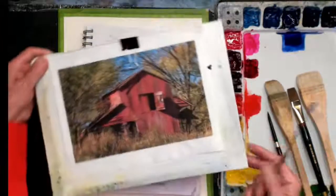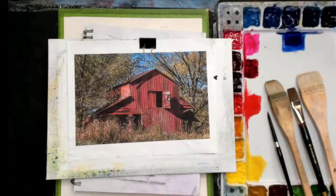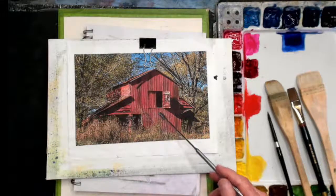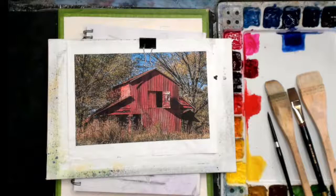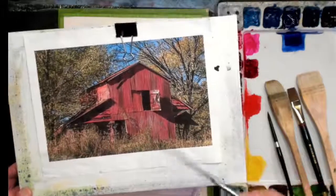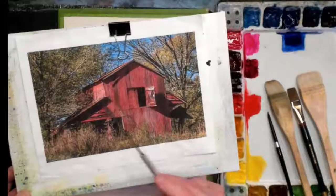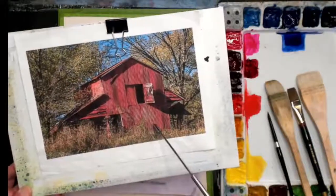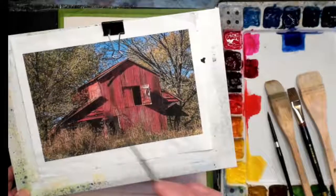Well, here's my reference photograph. I love old barns. This is an old red barn, so I figured a red barn is a good topic, and I love to paint barns. I've seen a lot of barn paintings. This one looks like it's had better days, but it's an old rusty barn. It looks like it has tin sides and probably a tin roof, and it's got a lot of places that are falling apart.